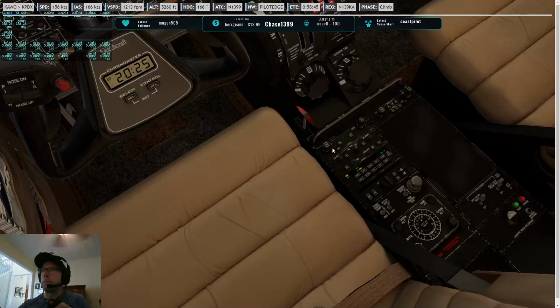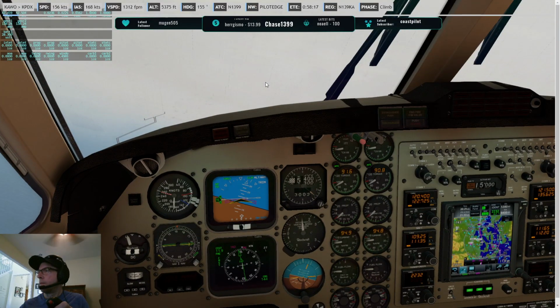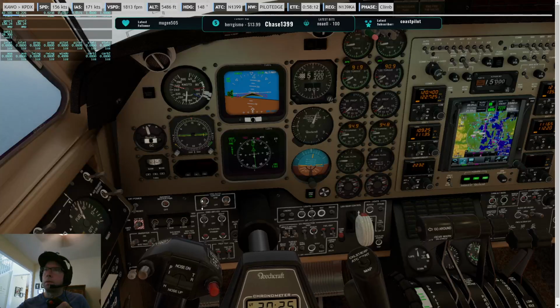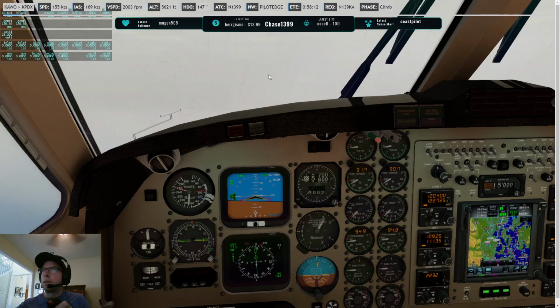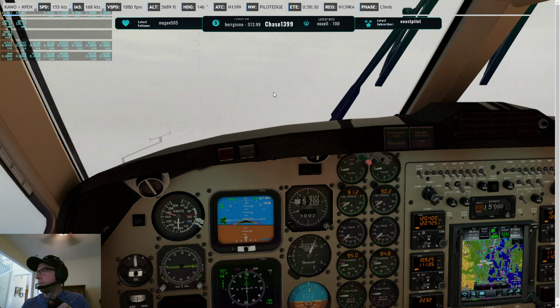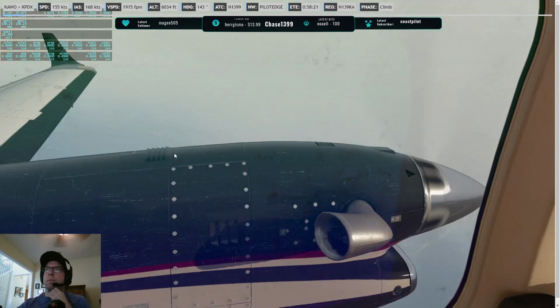Centennial Tower, Skyline 269 Delta Delta, ready to go, runway 28 VFR to the east. Alright, we'll turn off the auto ignition and auto feather. 269 Delta Delta, Centennial Tower, make left downwind departure, runway 28 cleared for takeoff, wind 290 at 13, gust 24. Left downwind departure, runway 28 cleared for takeoff, 9 Delta Delta.